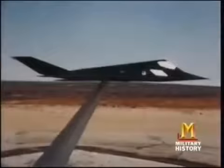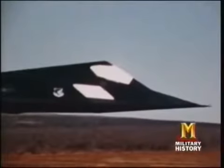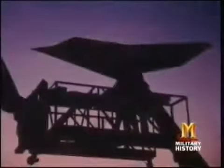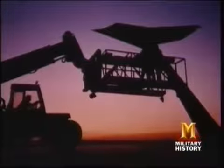In 1976, Lockheed took a 10-foot model of their plane to the Air Force's radar test range. The results of the tests stunned both DARPA and the Air Force and won the development contract. Skunkworks had presented them with an aircraft that had the radar signature of an insect. The results were dramatic, to say the least.